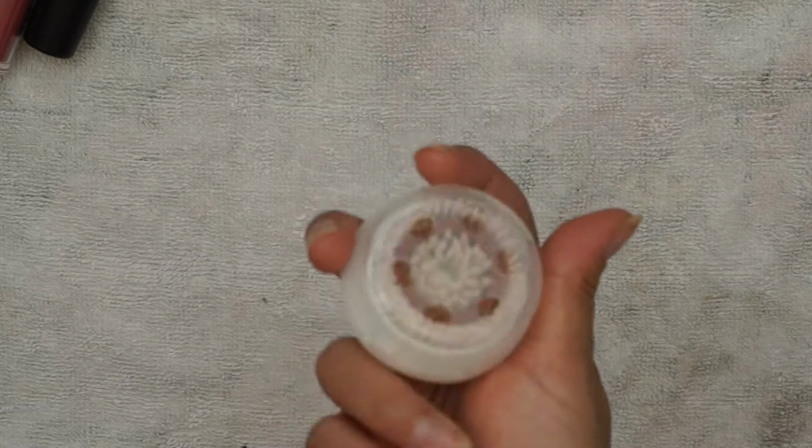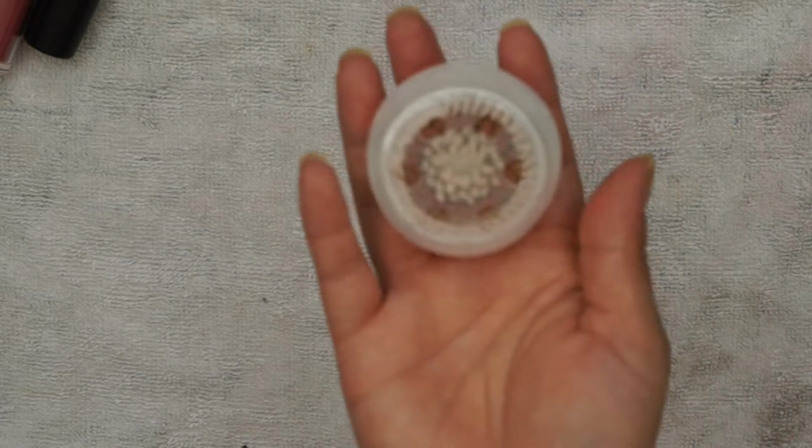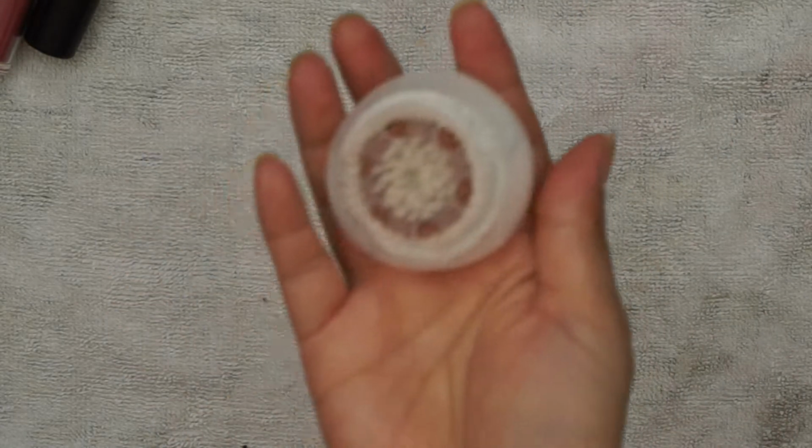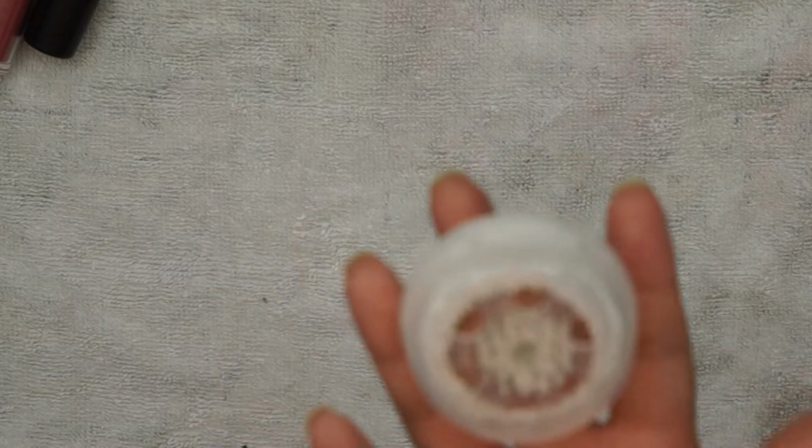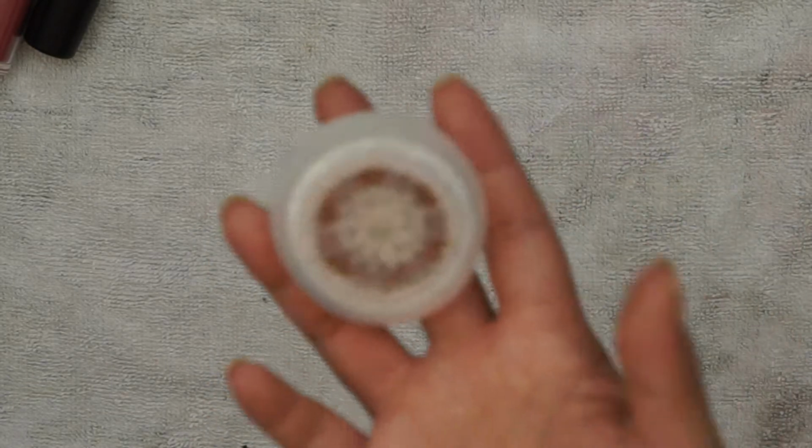This is one Clarisonic head that I finished up. I've been kind of bad, as I mentioned, about cleaning my face, but yes, this was the sensitive head and I found that it worked really well. If you don't already have a Clarisonic, consider getting yourself a face washing tool to clean your face, because I feel like it really helps.